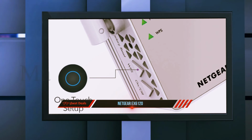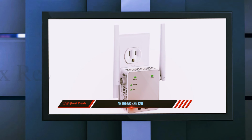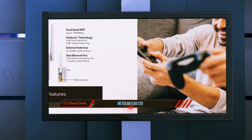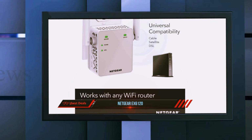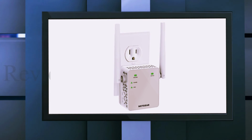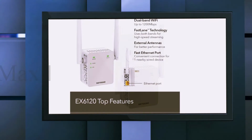Because the EX6120 doesn't have a way to check that both bands are connected and extended correctly during setup, there isn't a way to verify that the best band for the job is being boosted. The EX6120's max speeds on the 2.4 GHz band are slower than the max on the 5 GHz band, but they travel farther. It does have a color-coded strength indicator LED that glows green, red or orange, depending on the quality of signal from your router.